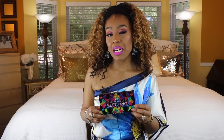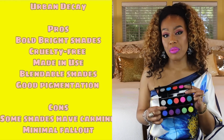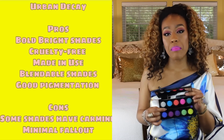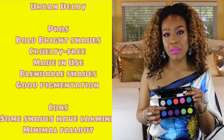So the next one I want to talk about is the Electric palette by Urban Decay. And this palette is an old one, but y'all check out these colors. How cool are these colors? Now I must say that 4 of these shades have not been approved for use on your eye, and that's just because of the pigment.